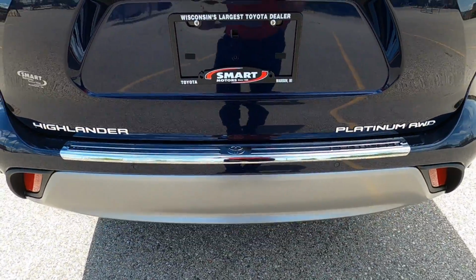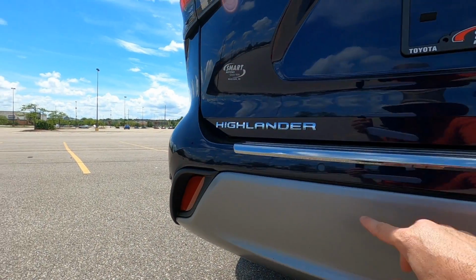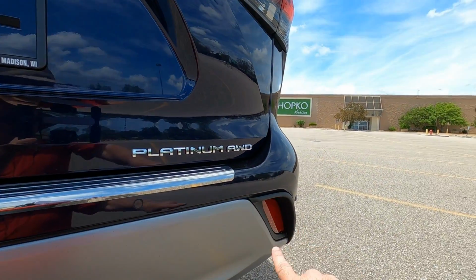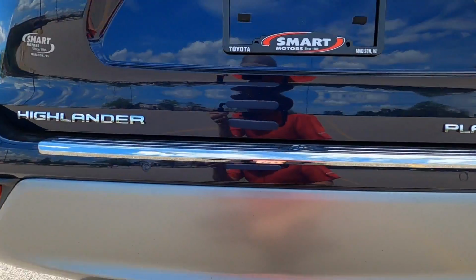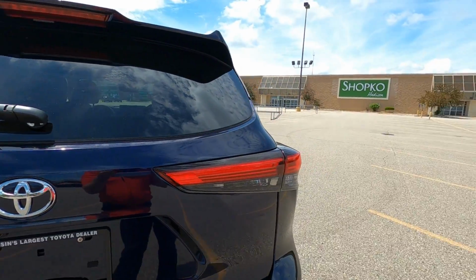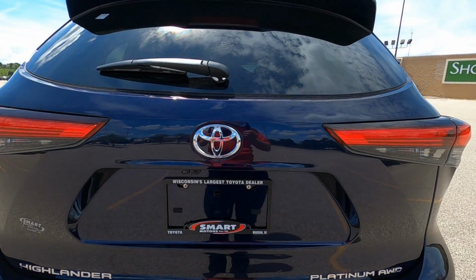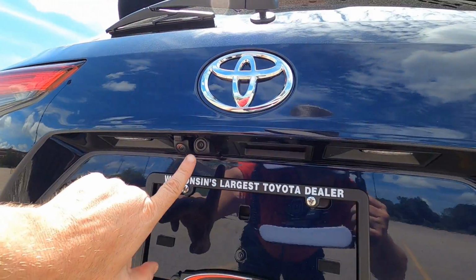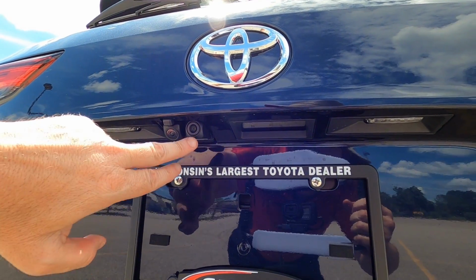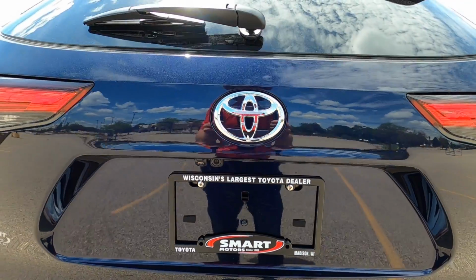And the lower part of the bumper is painted the same color as the front of the bumper we saw up front. And then we do have our backup sensors right here as well for our parking assist. And then your rear tail lights are LED tail lights as well. Let's go ahead and dive in the trunk. Oh, before I do that, I'll point out there's two cameras in the back here. One is for the 360 and the other one is for the backup camera. So that's standard on the Platinum Edition.